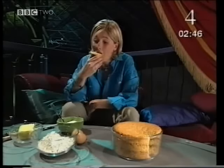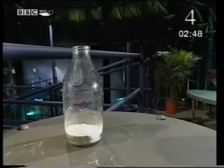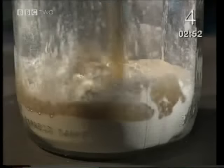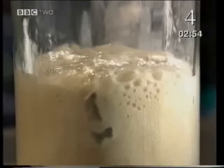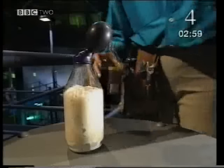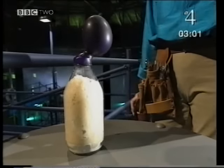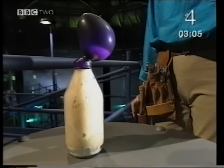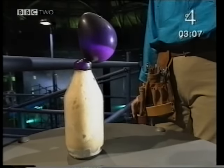Not all chemical reactions need heat energy to make them happen. Take some bicarbonate of soda, add a little vinegar, and watch. It's another chemical reaction. This time, one of the products is a gas, enough to inflate a balloon. Without chemical reactions, it wouldn't just be our food that would be boring.